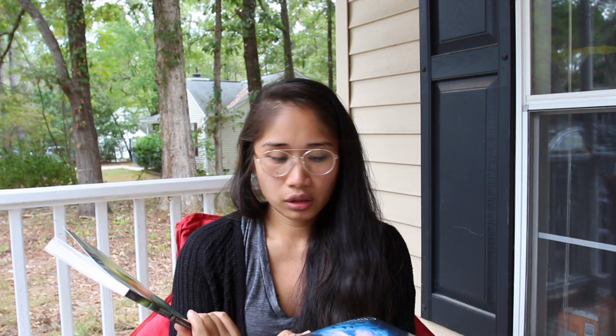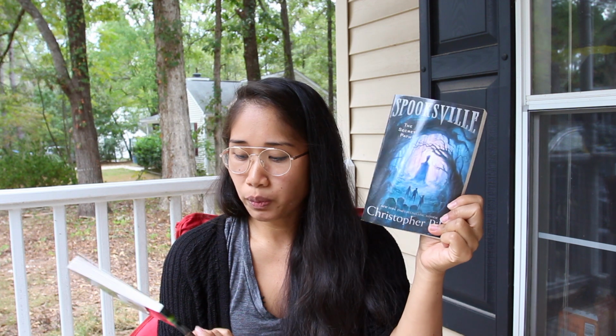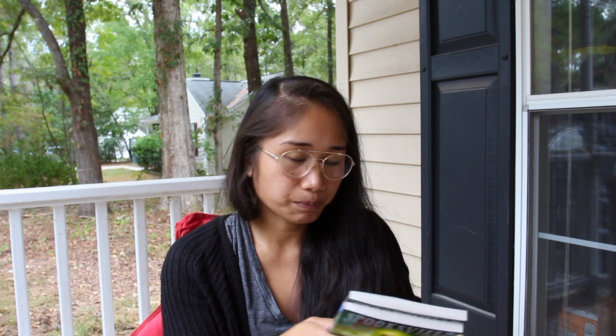And I think this is the first one. I opened this one to the first page, and the writing wasn't entirely as middle grade as I thought it was going to be. It was more sophisticated just by the first page. So I was like, buy one get one free, and it was $6.99. Yeah, whatever, I'll take it. So I got those two. Really excited to add that to my Christopher Pike collection.